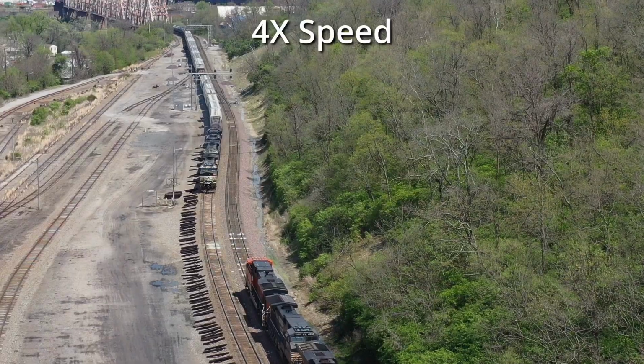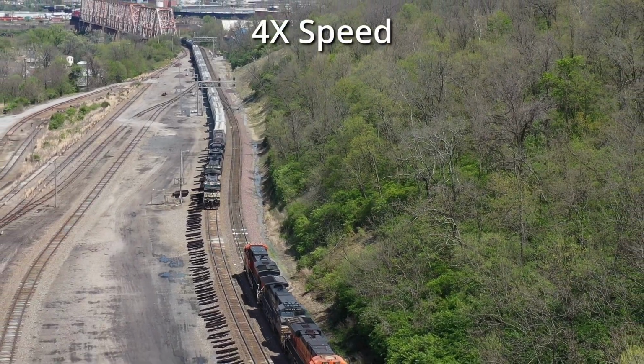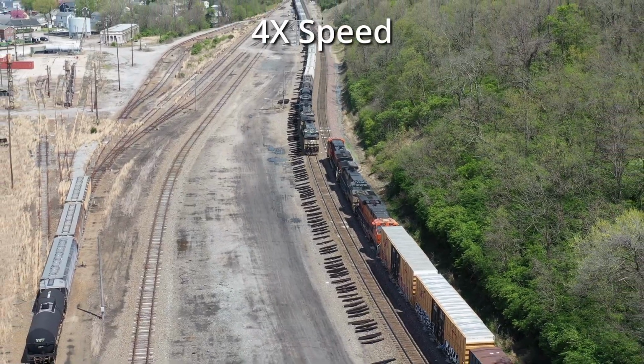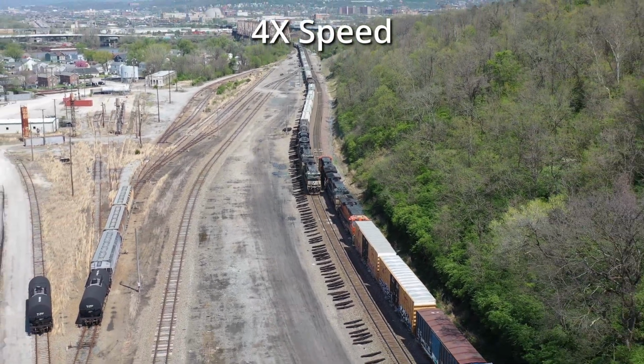Sorry about the shaky drone work. I haven't been out flying in a while and I was a little rusty. I thought this meet was pretty cool though. I do wonder why trains seem to stop so far in advance of the signal before crossing the river.